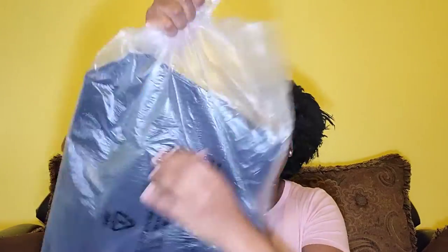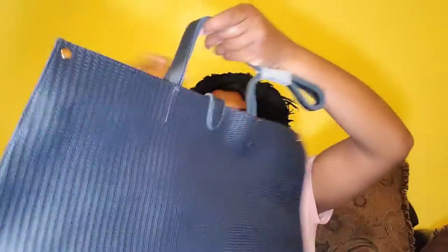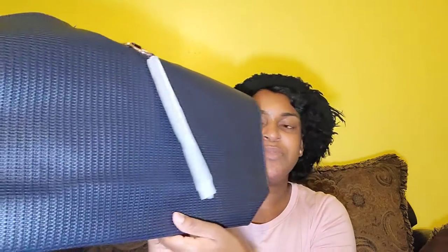I'm going to open it to see what kind of bag it is. It's just something simple. Some leathery thing. It just says Ulta Beauty on there. And then this is what the inside is like. So, just something simple. So, that's what I picked up at Ulta.